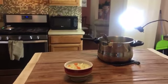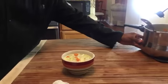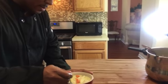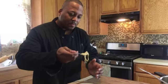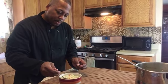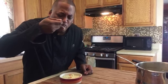But of course, before we do that, I gotta get the shot. The yummy shot. Oh man, yes. Mm. Got a little carrot. You know what? Let me put a little carrot on there too. I got some carrot. Got some chicken and a dumpling on there. Mmm.